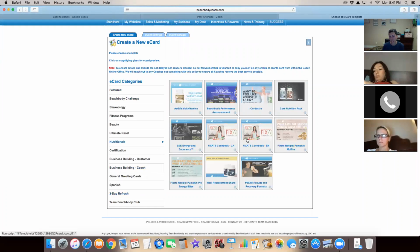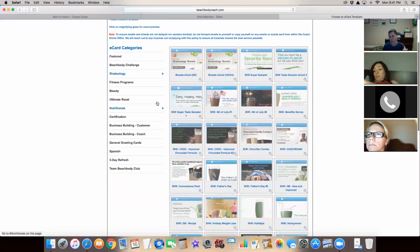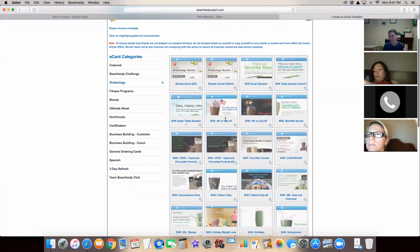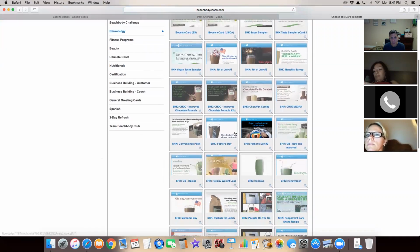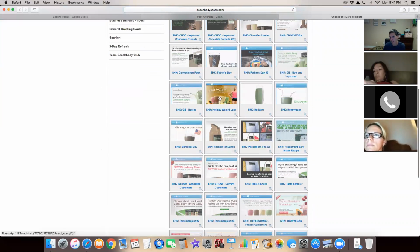They also have Fix Day Cookbook. They have E&E information. And a lot of times under Shakeology, they have a lot of stuff geared towards the holidays. Like 4th of July, I usually send this the evening before the 4th. They always have one for the 4th of July. They have one, if I remember, for Father's Day. Yeah, here's Father's Day. They have 2 different Father's Day ones. They have holiday weight loss.